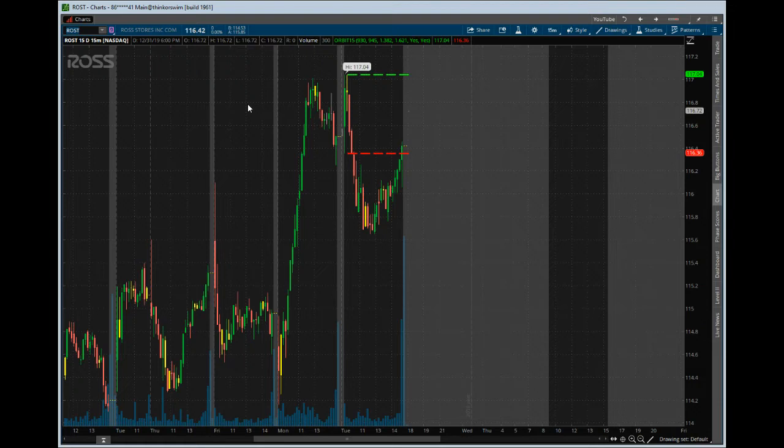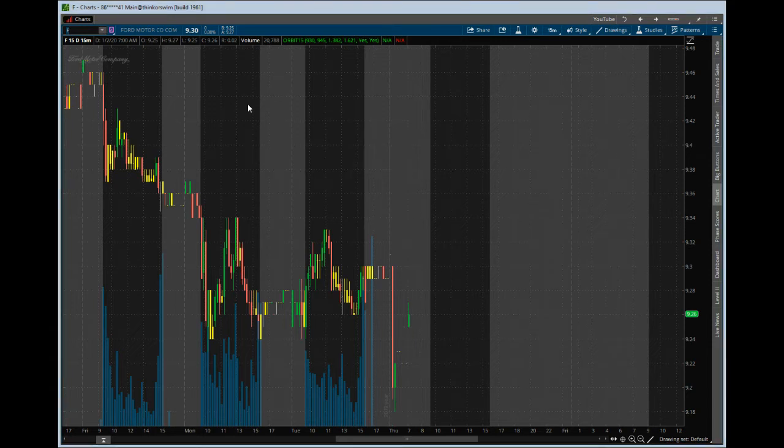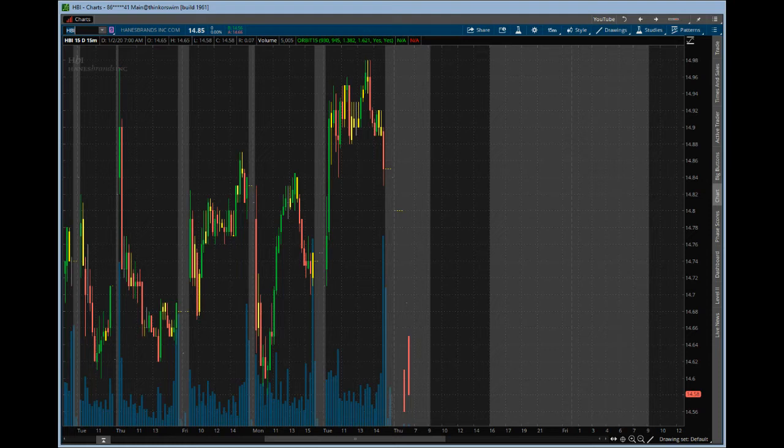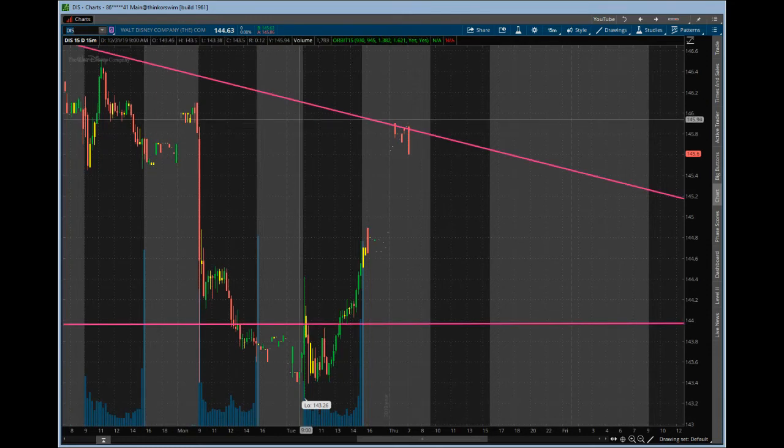We've got Ford Motor Company, which got a downgrade this morning. It was down a little bit, but seems to be recovering slightly. HBI, Hanesbrands, is gapping down this morning on a downgrade. And Disney, an upgrade this morning. It looks like it's gapping right up to a downward channel.